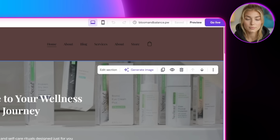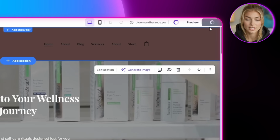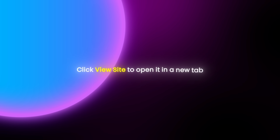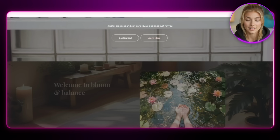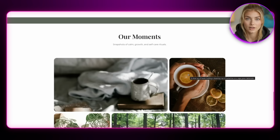This is it. We're ready to publish. Click Go Live in the top right corner. Hostinger will optimize your site while publishing. This usually takes just a few seconds. Once it's done, you'll see a confirmation that your website was updated. Click View Site to open it in a new tab. And there it is. Your beautiful professional website is now live on the internet.